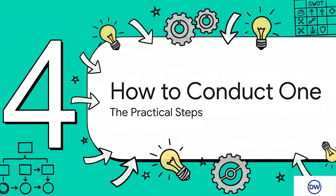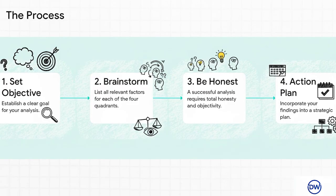Okay, so we get the theory, but how do you actually sit down and do one of these? Let's get into the practical, step-by-step stuff. It's actually a pretty straightforward 4-step process. First, you need a clear objective, like what decision are you trying to make with this? Second, just brainstorm. Get everything you can think of down for each of the 4 boxes. Third, be brutally honest and objective. And fourth, and this is absolutely the most critical step, you have to take what you found and build it into an actual plan.